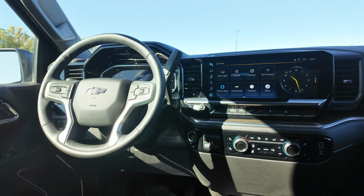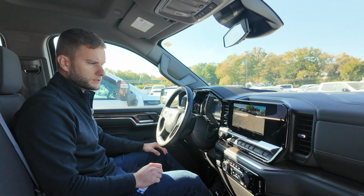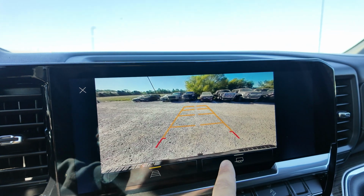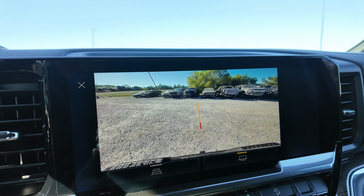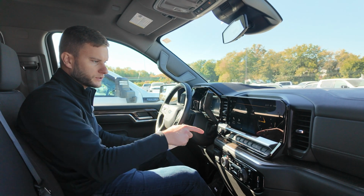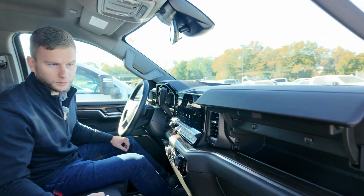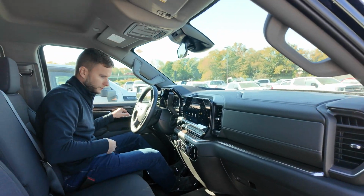You have your tow/haul modes. You have your integrated trailer brake controller right here. I was going to show you cameras. Let's see what you got here. Yeah, so this is pretty standard here. Your rearview camera. Of course, you got your Apple CarPlay, Android Auto. That's a necessary feature. You do get a little hidden console there, and you have your little pop-up there. Two little neat hidey holes there.